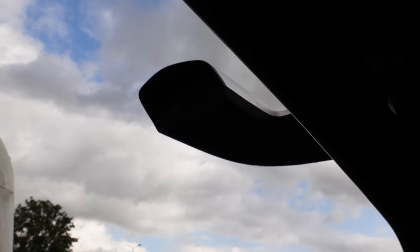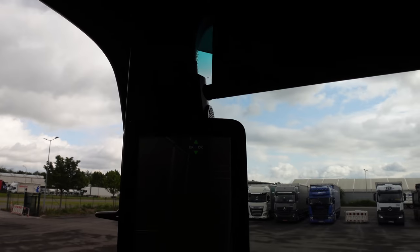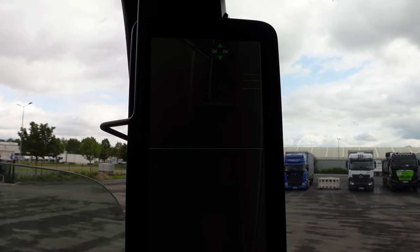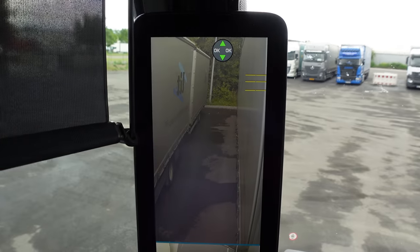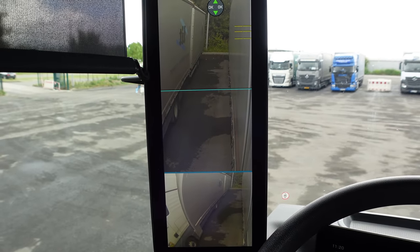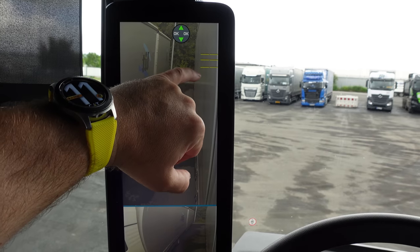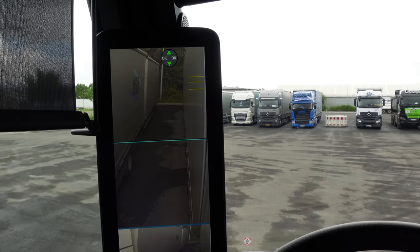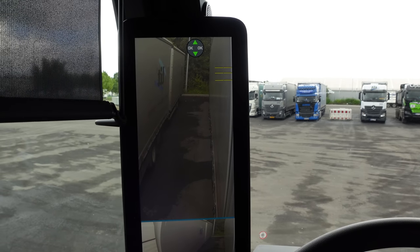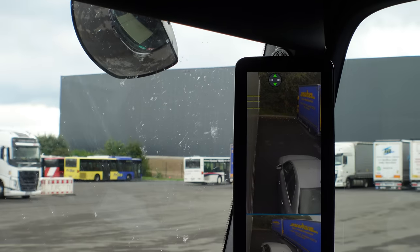This model of truck doesn't have mirrors, so it has a camera over there, and the screens are here. So just see, the light is not good. So as you can see, you have these down there, wide view mirrors and normal mirrors. You have these lines when you're overtaking, it shows you when you are finished and how much you need, so you can overtake normally and everything else. The other side is also like this.